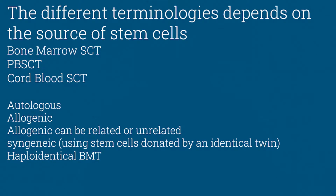There are other terminologies which are important for you to understand. We need to know what is autologous bone marrow transplantation. Autologous bone marrow transplantation means the source of stem cell is the patient itself, especially in the case of solid tumors in children like neuroblastoma or medulloblastoma. We use high-dose chemotherapy with stem cell rescue.